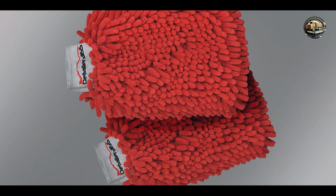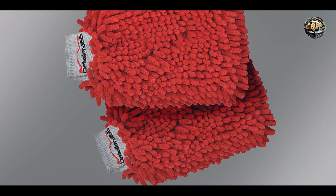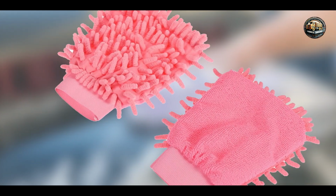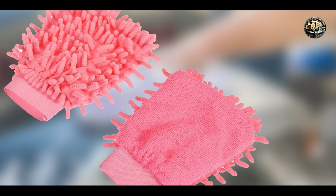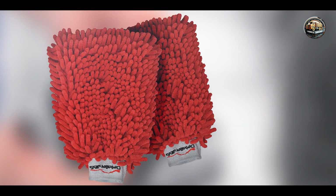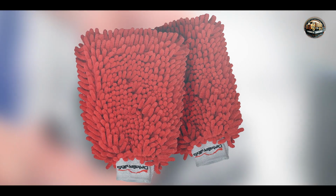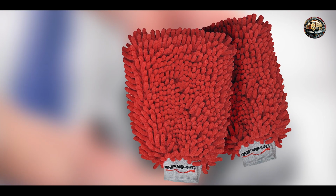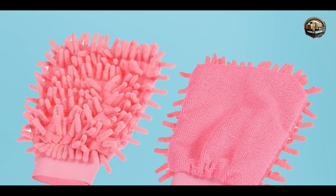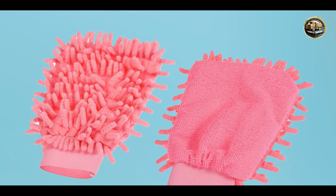Key features. One of the key features of the Red Fox Microfiber Wash Mitt is its long, plush fibers that effectively trap dirt and debris while washing. The mitt is highly absorbent, ensuring it holds enough soapy water for thorough cleaning. Additionally, it has an elastic cuff that keeps it secure on your hand, allowing for comfortable use without worrying about slippage.